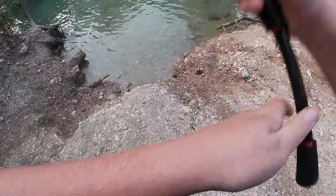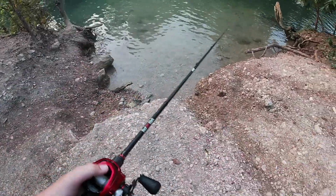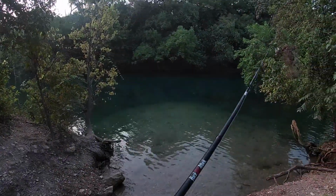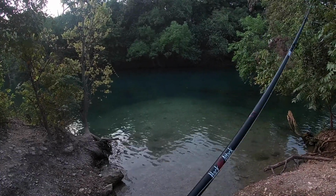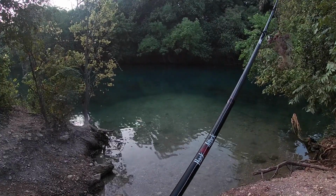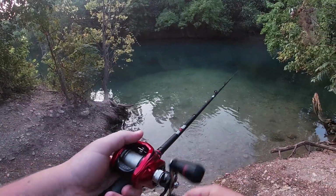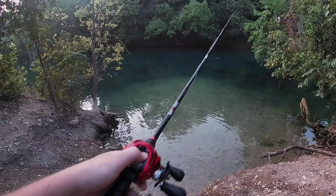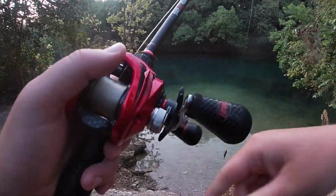So we've kind of just pulled up to a spot in the creek, and lots and lots of swimmers, so this might be a little difficult, but we're gonna see if we can make it work. This water's so clear. Gotta get one more cast in. Here come people. Here come some swimmers. All right, let's get out of here.